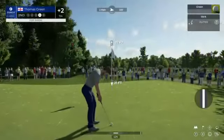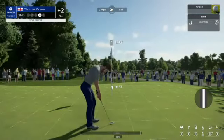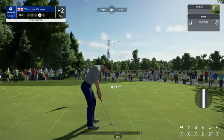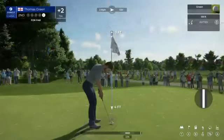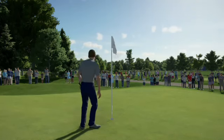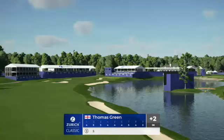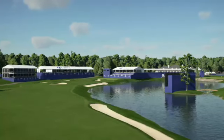Oh, that's a high caliber shot. This putt, right on 12 feet to the hole. Oh, that would have been nice to make. Just a simple tap in for par on this one. Currently at 2 over par.